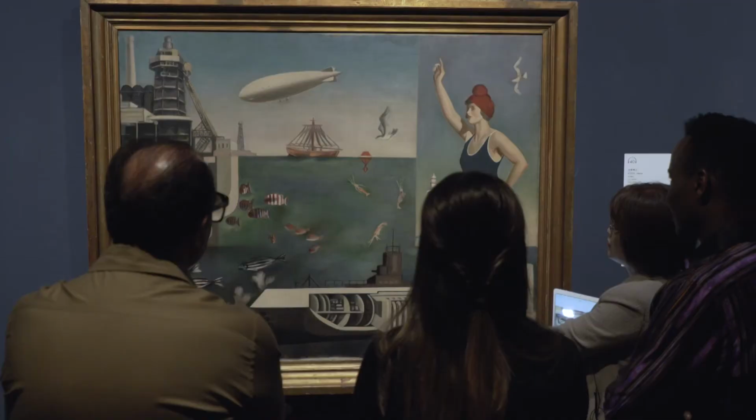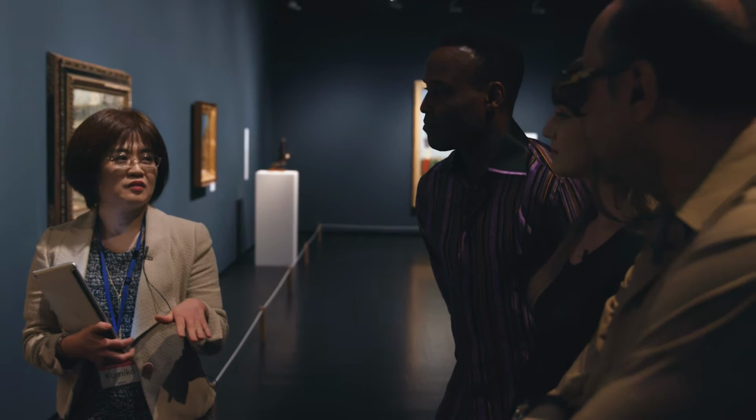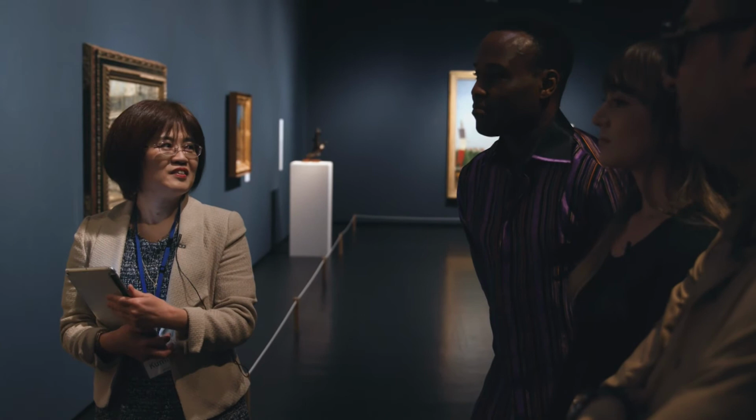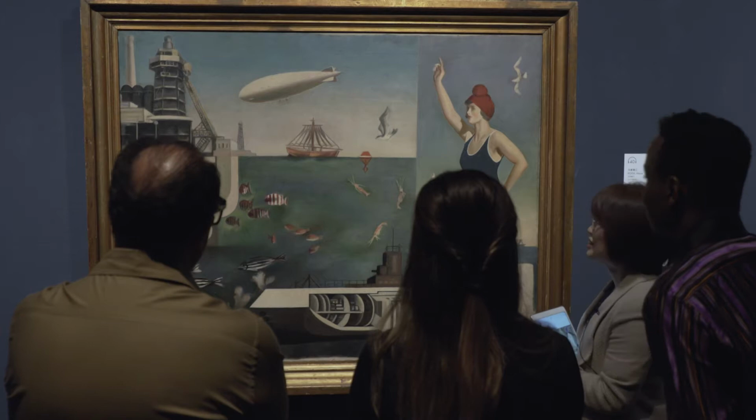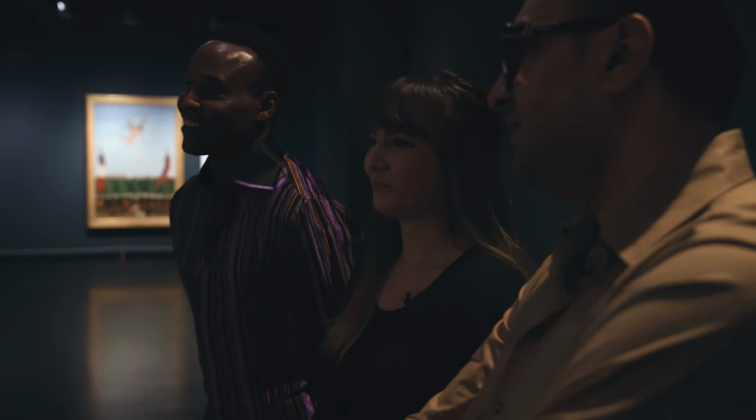It was displayed at the exhibition in September. As you know, the Great Depression started in late October, just after the exhibition closed. Wow, so he never knew. Knowing it was right before the Great Depression gives this painting some sort of light and hope, and the lighter colors help that view. At the same time, it's a very modern vision too.